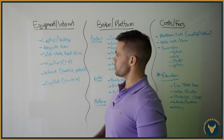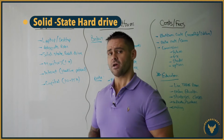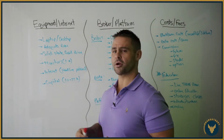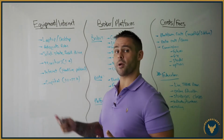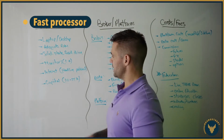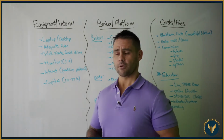You also want to make sure that you have a solid state hard drive. Most computers are now adapting that, but more than likely you're going to want a solid state drive, and you want to make sure you have a fast processor to be able to accommodate the speed of your computer. Now, when it comes to monitors, it really just depends.